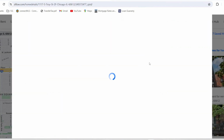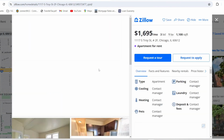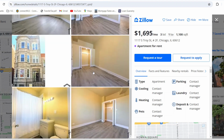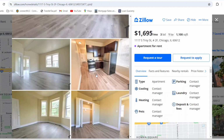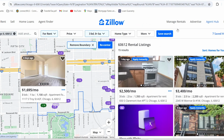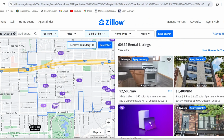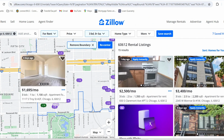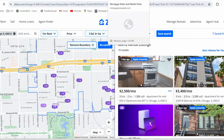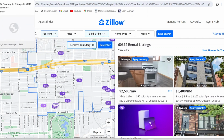Next, click on it to make sure it's a similar condition to yours. So this one also looks like it's been renovated recently. This one's pretty clean, and it's going for $1,695 a month. So you got 3-bedroom, 1-bathroom. It's generally the same. So just to be on the safe side, I would say 1,600. So you should be able to get 1,600 for each unit, which both units are 3 bedroom, 1 bathroom.